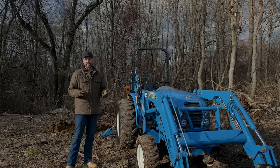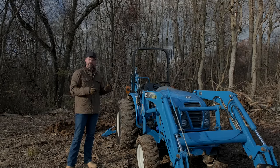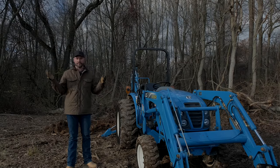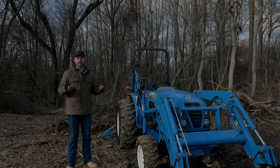But I wanted to get something in here, and I'm hoping to do more of this, is get other brands of tractors, other models of tractors. We bought this property out here to play around with equipment and try it out, test it out, share it with you guys.